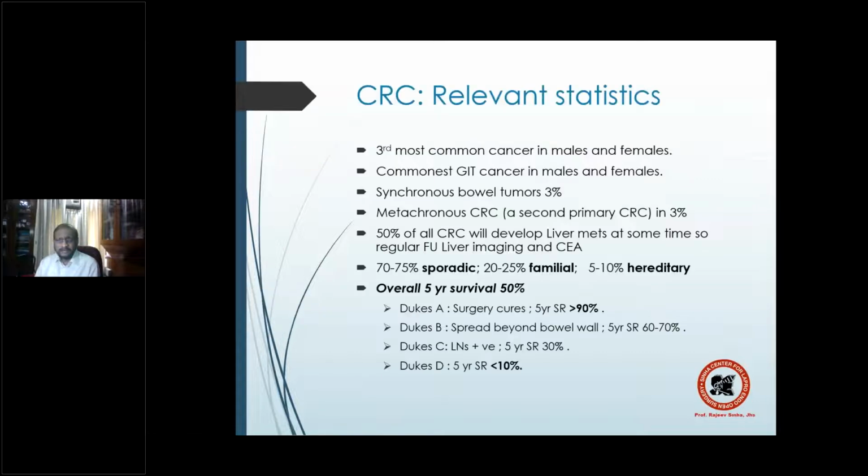Now, coming to colorectal malignancy, some important relevant statistics. The first is that it's the third most common cancer in males and females overall. And if you look at the GI cancers, it is the commonest GI cancer in males and females. Synchronous bowel tumors can be found in almost 3%. That basically means that along with a colonic cancer, you can get another GI cancer. So you can have synchronous bowel tumors.